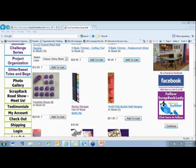Vellums are going to go wherever their color is. If you have blue vellum, it's in blue, green vellum's in green. The same thing goes for any other specialty papers. If you have green glitter paper, put it in green.